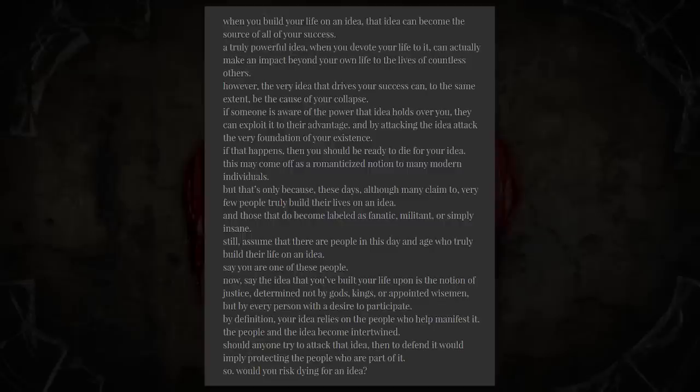Now, say the idea that you've built your life upon is the notion of justice. Determined not by gods, kings, or appointed wise men, but by every person with a desire to participate. By definition, your idea relies on the people who help manifest it. The people and the idea become intertwined. Should anyone try to attack that idea, then to defend it would imply protecting the people who are part of it. So, would you risk dying for an idea?